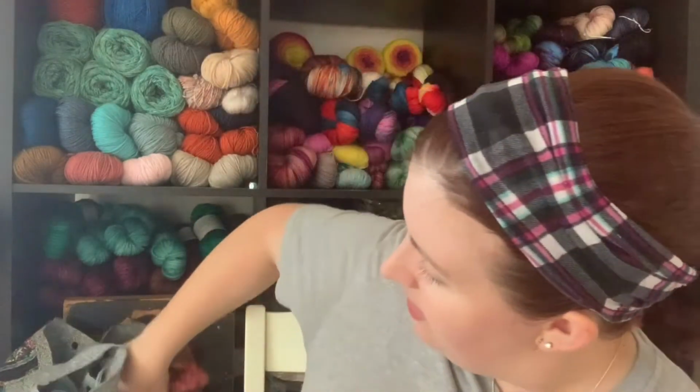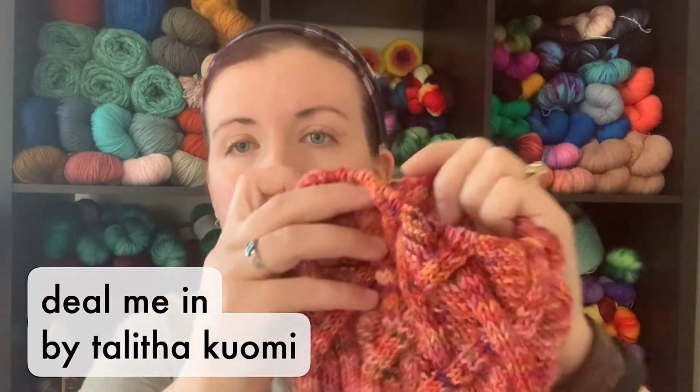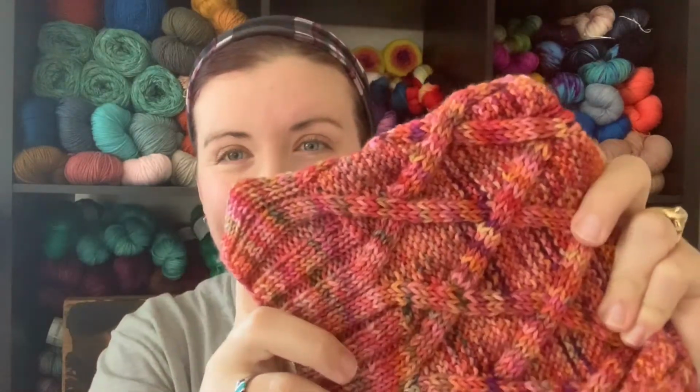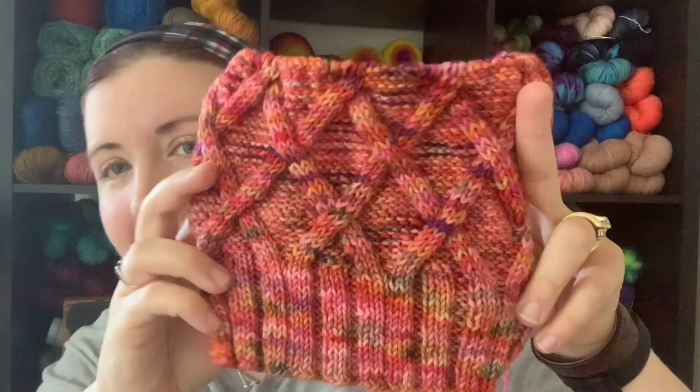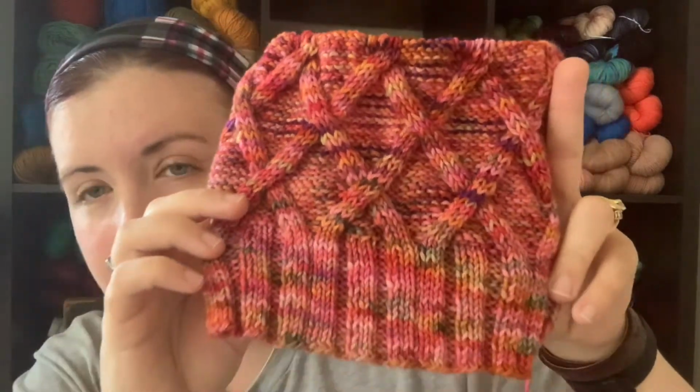Okay, so let me show you first what I've been working on. Some of these will be new cast-ons, some of them will not. First one is a new cast on, and I'm really excited about it. This is a new pattern that was just released yesterday, maybe 2 days ago. It's called Deal Me In by Talitha Kuomi. Look at that. It's gonna be a hat, in case you couldn't tell. Just all these pretty cables.